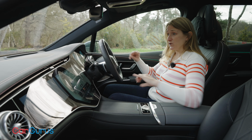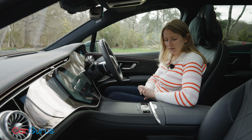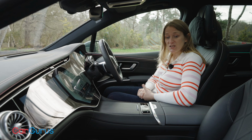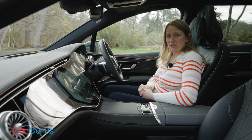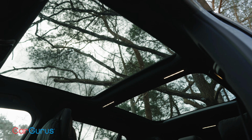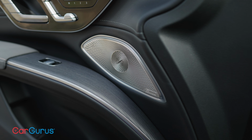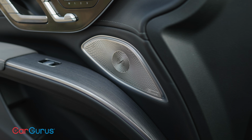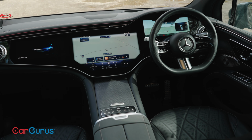Otherwise, the quality, well, you've got ambient lights that will dance to your music if you want them to. You've got all kinds of fancy things going on in here. The seats are second to none, and you are not going to be disappointed in terms of the quality in here. And it's fair to say that any EQS will be just as sumptuous as our test car, as even the cheaper of the two trims gets the glass roof, Burmester sound system, dramatic ambient lighting settings, fingerprint recognition to save your settings, augmented head-up display and more.